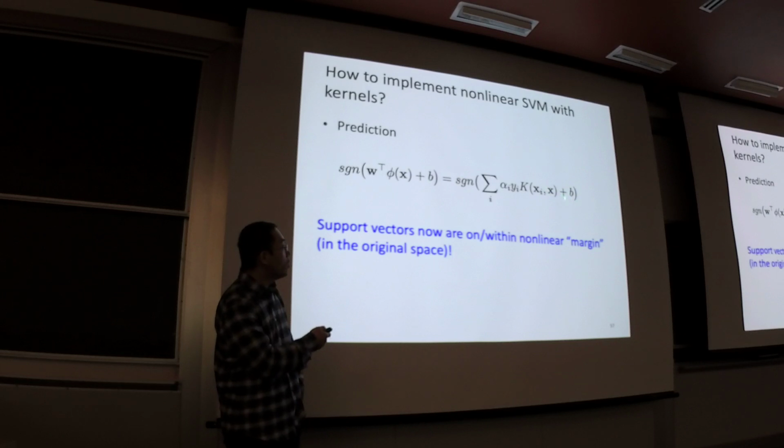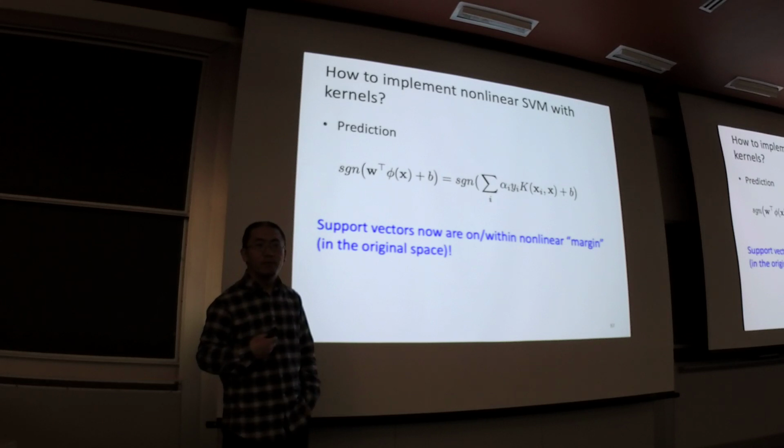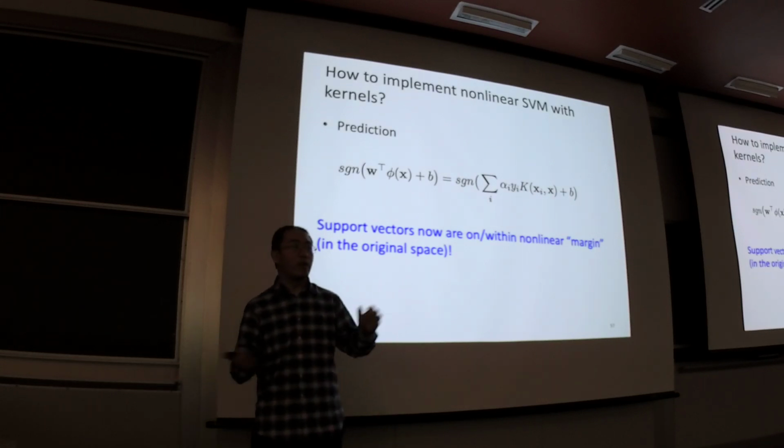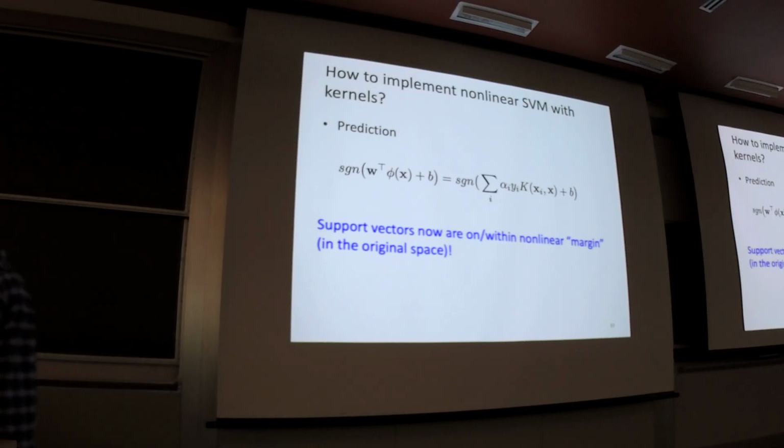The second thing is, how can we recover b? Because in the prediction, we need to know the bias b, right? And how can we recover b? If we perform some nonlinear mapping to some, like, infinite dimensional space, how can we recover b? Use KKT. Yeah, of course we can use KKT. And then? Think about it. It's important because you are required to implement nonlinear SVM with this Gaussian kernel.